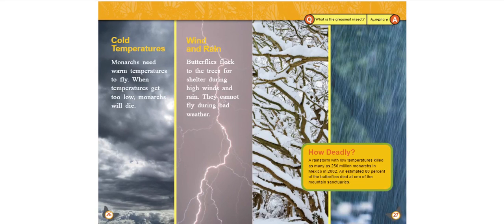Cold temperatures. Monarchs need warm temperatures to fly. When temperatures get too low, the monarchs will die. Wind and rain. Butterflies flock to the trees for shelter during high winds and rain. They cannot fly during bad weather.